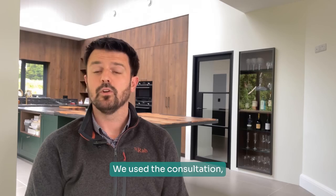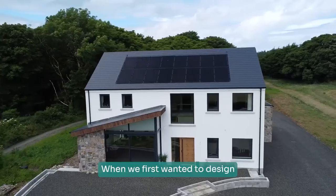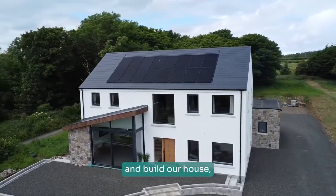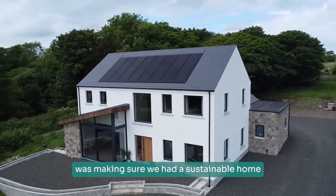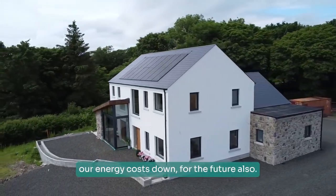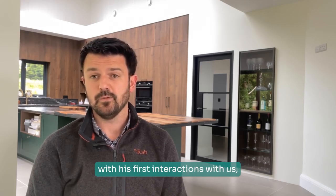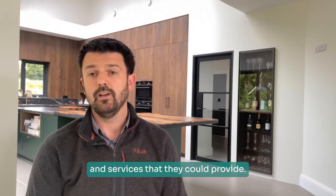We used Ryan Daly and Daly Renewables, and their consultation, design and install package, to service our house and the products that we put into it. When we first wanted to design and build our house, one of the most important pieces was making sure we had a sustainable home for the future and that we could keep our energy costs down. When we approached Daly Renewables, who we'd heard about from other architects and people in the industry, we were very pleased with his first interactions with us and the services that they could provide.